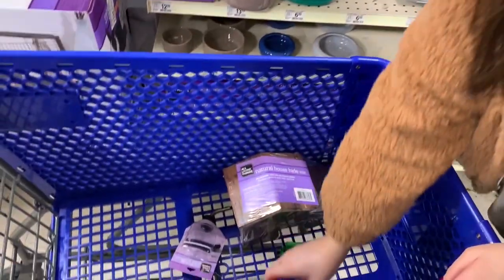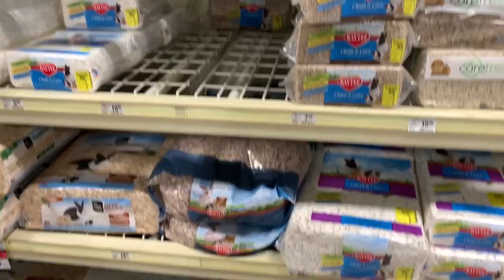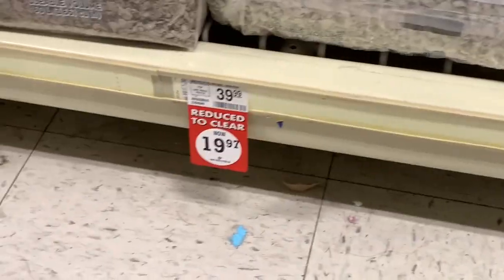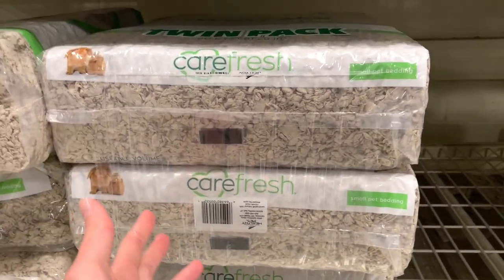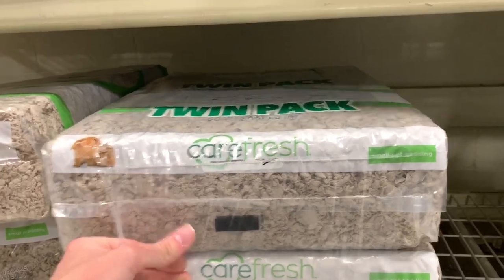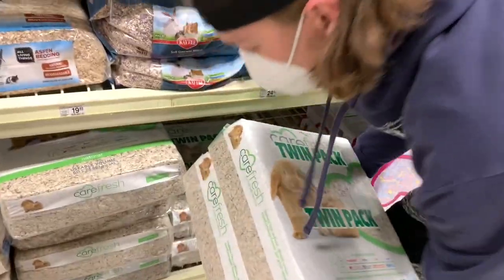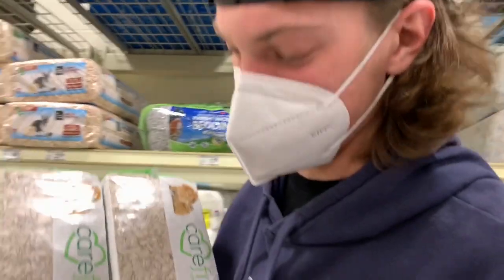Very nice. Yay. So we're looking at the bedding right now, and we're thinking we're gonna go with this. It's a twin pack. It's half off for some reason, and eventually we're gonna need all this, like doing tank cleanings and stuff. So we'll eventually use all of it. So that's what we're gonna go with. That is a lot. This is gonna last you years.